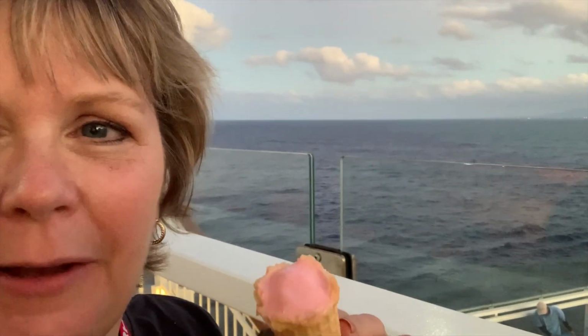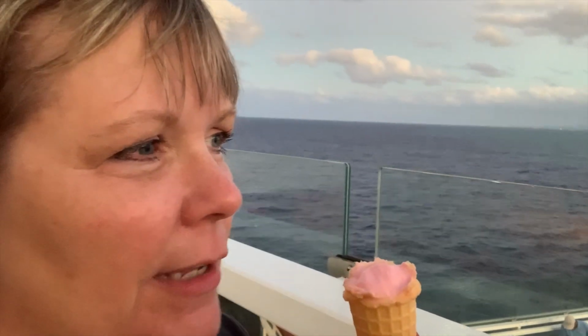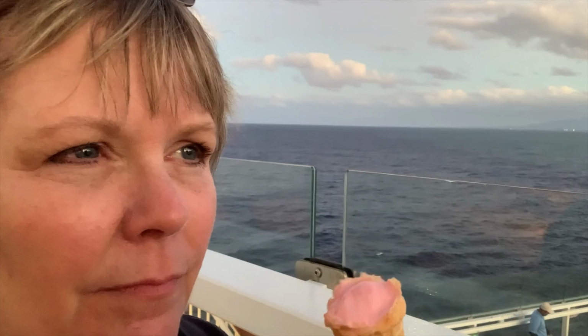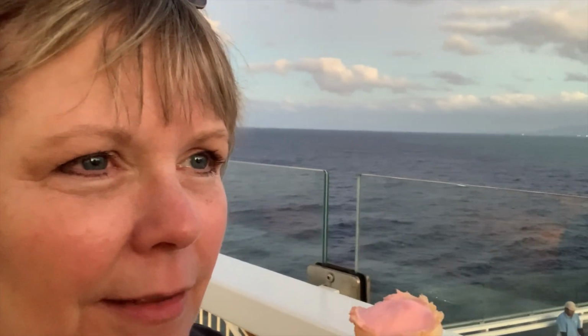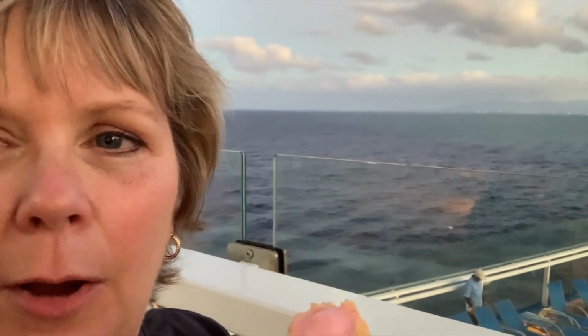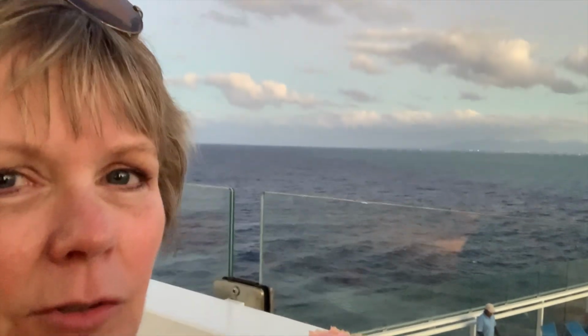So, but yeah, we thought we'd watch San Juan go off into the distance. Such pretty mountains. I think next time we come here we want to go outside the city a little bit and explore the mountain areas because it looks just gorgeous.